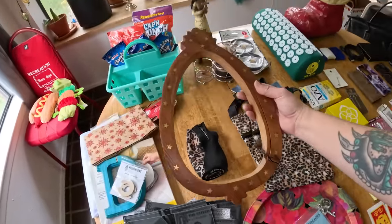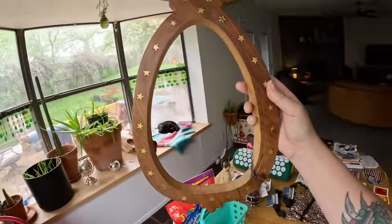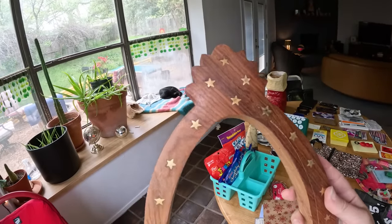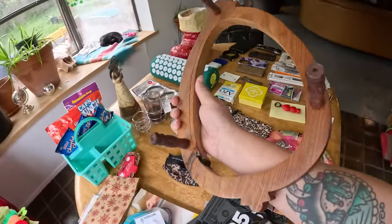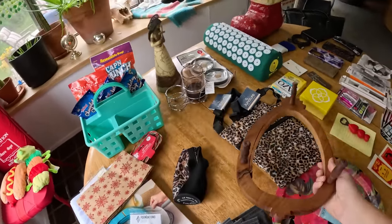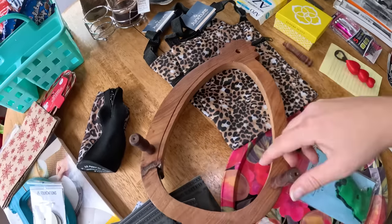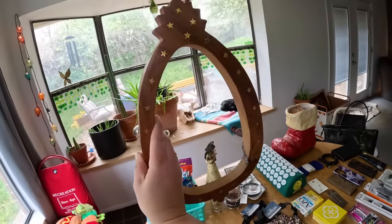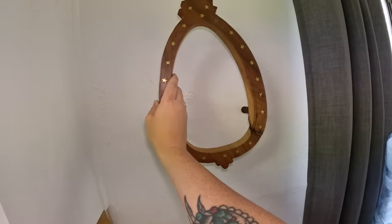Oh, and then this I didn't show. I still do not know what it's for, but I really, really love it. It has these nice stars on it. It looks real mid-century to me. And then the back has little stands, so it does stand up like that. But I found this out, you can just twist these off, and then it could lay flush against a wall. And I actually think it would look cool like that, if it was just on the wall like that.